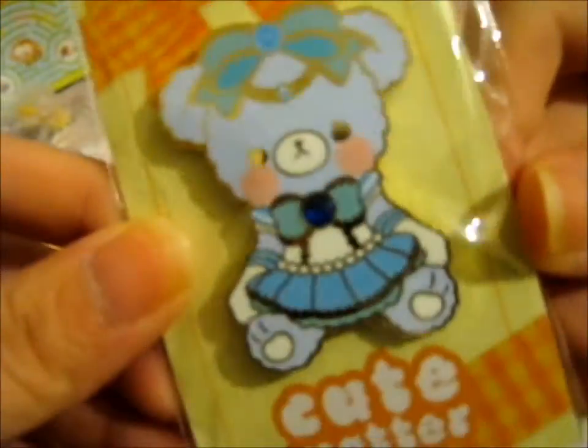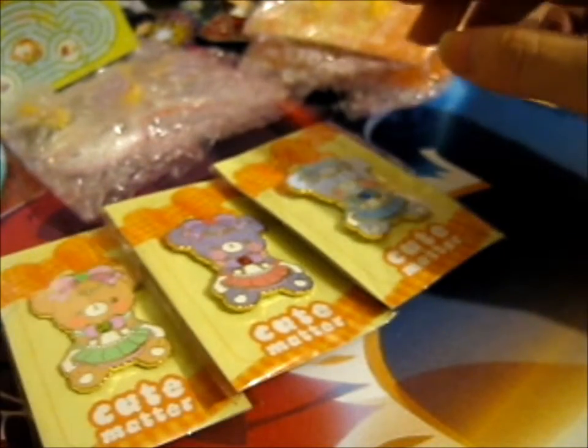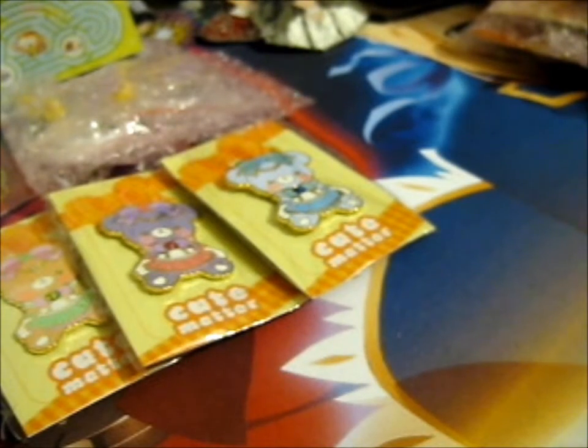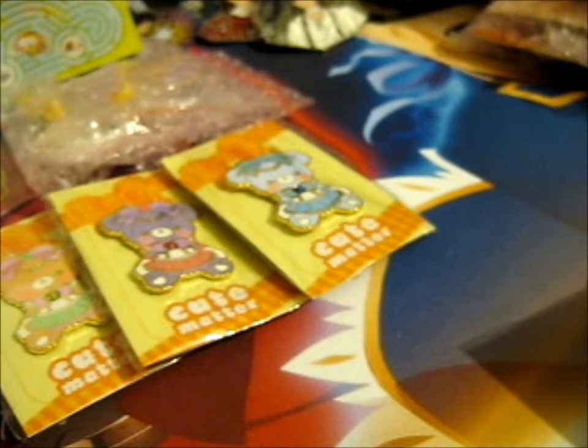Sailor Mercury with a blue gem. Hopefully I'll fill in the desk. Okay, so next package. I'm just gonna put all the bubble wrap in the envelope. I don't know if I got enough space.